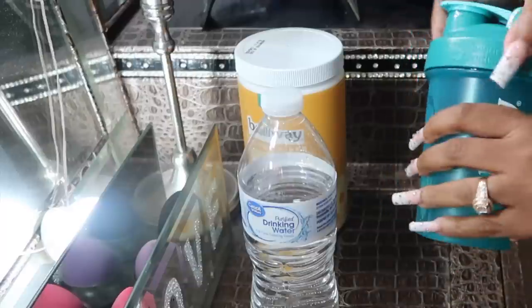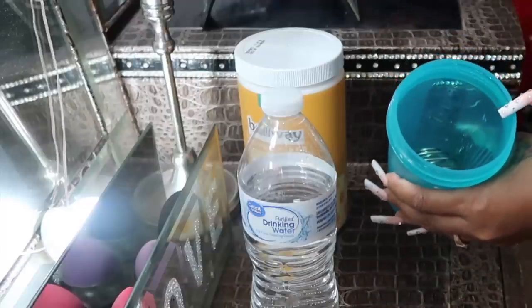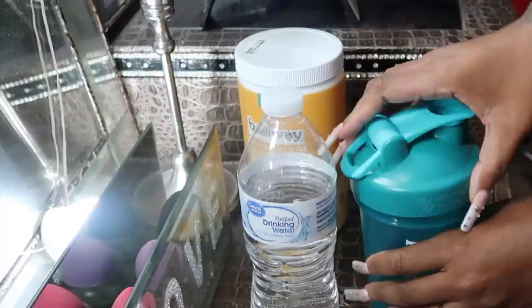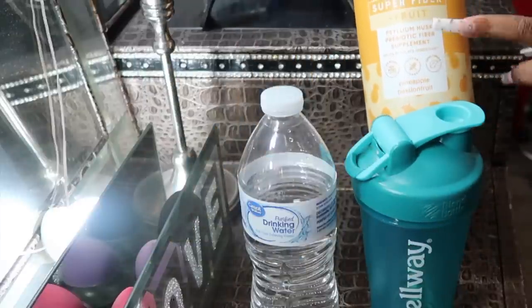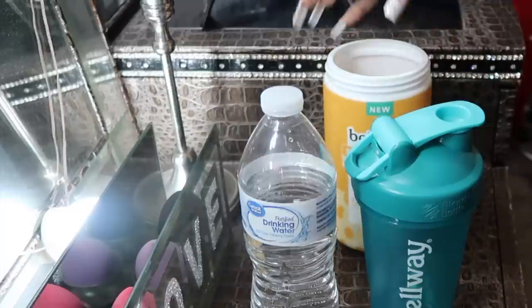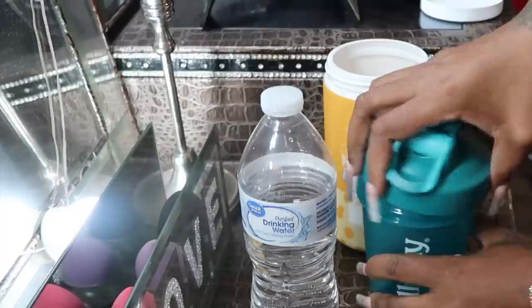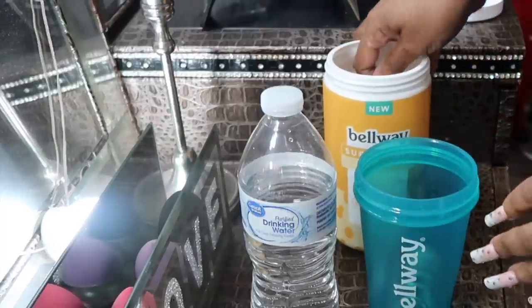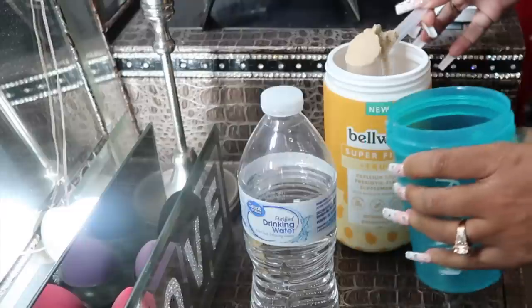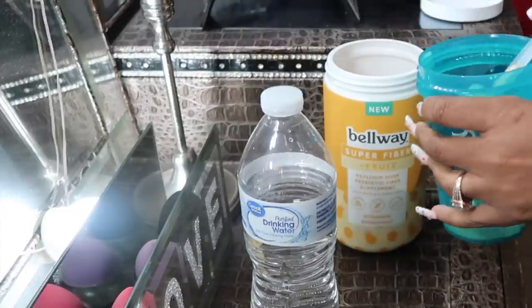I use the cup from Bellway because it has a little blender in here. And this is what keeps it from being so thick, because it will thicken up on you. And then I'm gonna try the pineapple passion fruit today for the first time, and I'm gonna mix it right here at this vanity because I have a try-on to do, and so I can get it going in my system. And so what you're gonna do is just take two rounded scoops like this. It'd be a little extra on the thing.